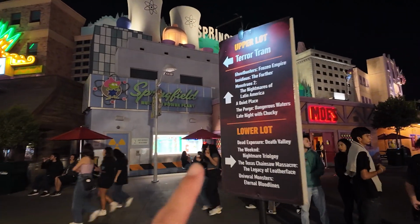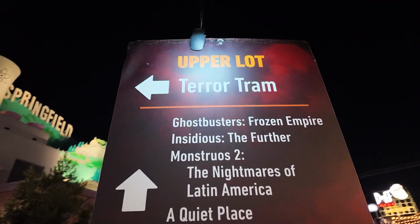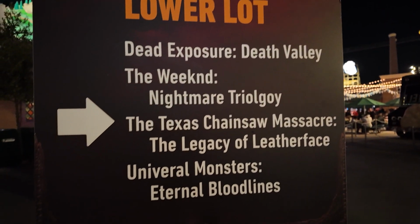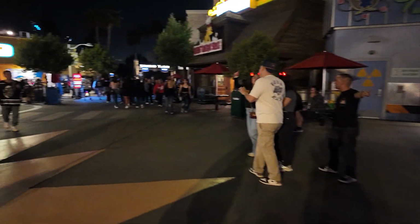Okay, over here at the lower lot of Universal Studios, you'll find 4 haunted houses. We've done 3 of them so far. Now I think we're going to make our way back up to the upper lot and start doing the haunted houses over there. There'll be a lot of maps like this that tell you what's in the lower lot. There it is. All right, let's go.